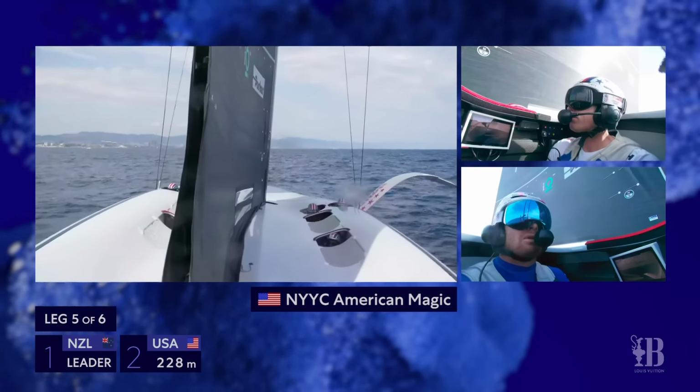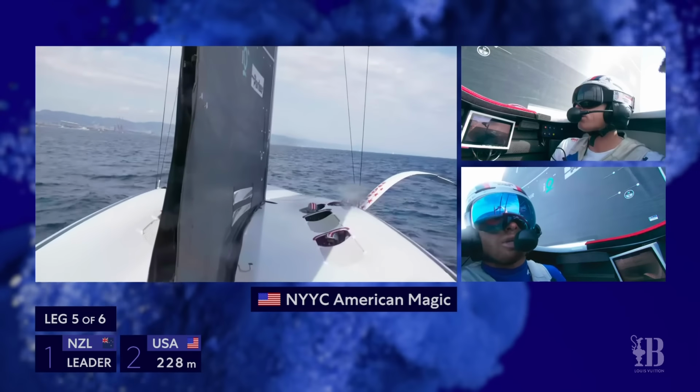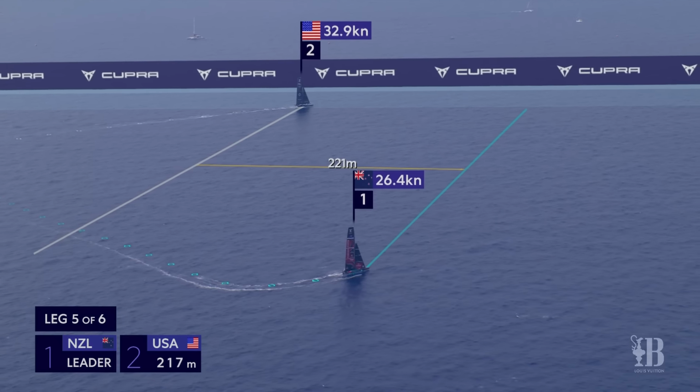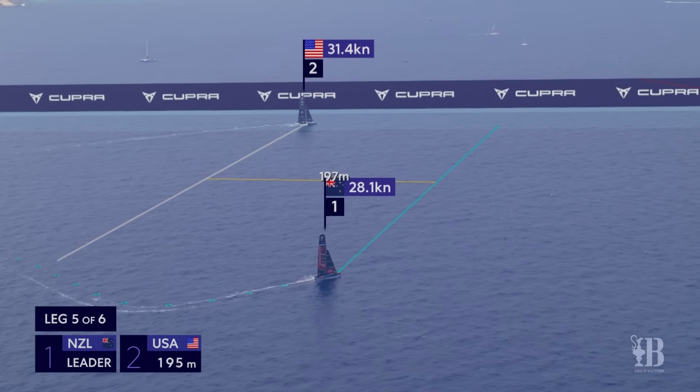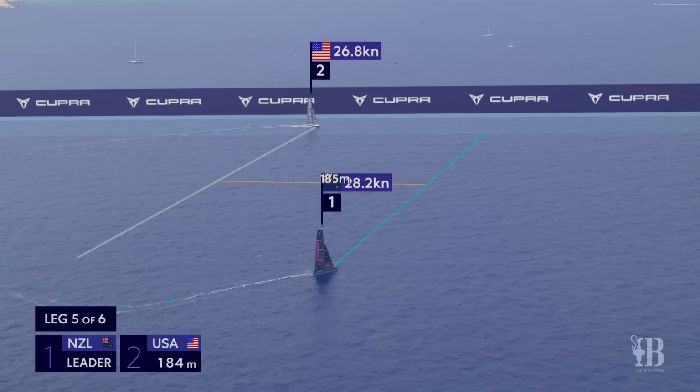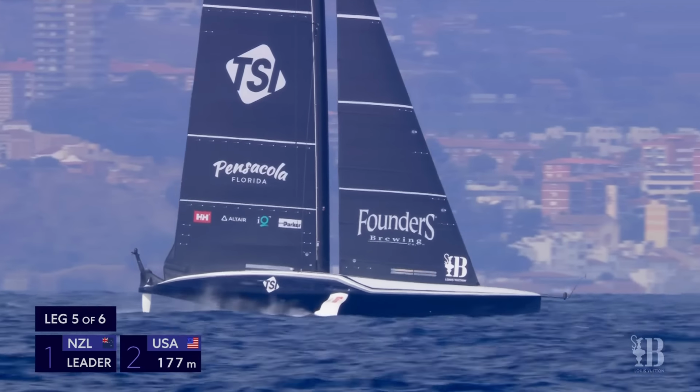We have been experiencing some absorbing racing on this final day of round robin number one. It has really been a treat just to watch these boats have a go at each other and go back and forth, back and forth. Sport up. He comes back.